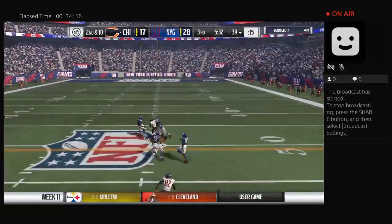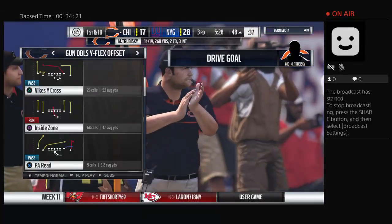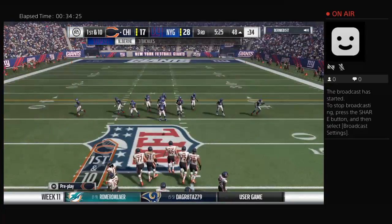Throw now on second and 10. Hauled in by Wheaton over the middle. 12 yards that time for number 12 as they move the chains. Fresh set of downs here.